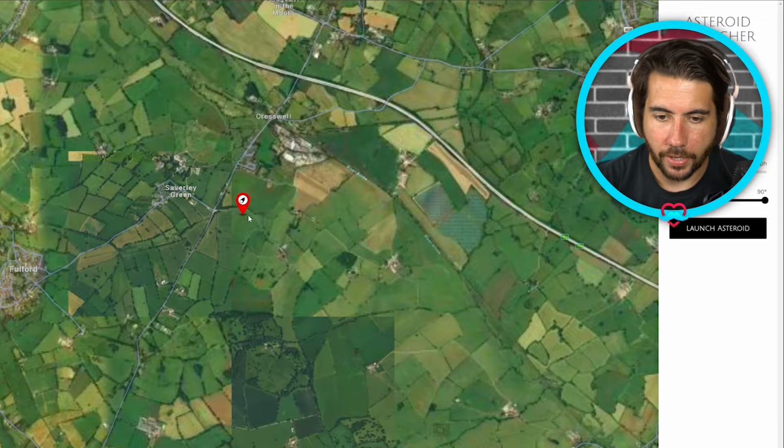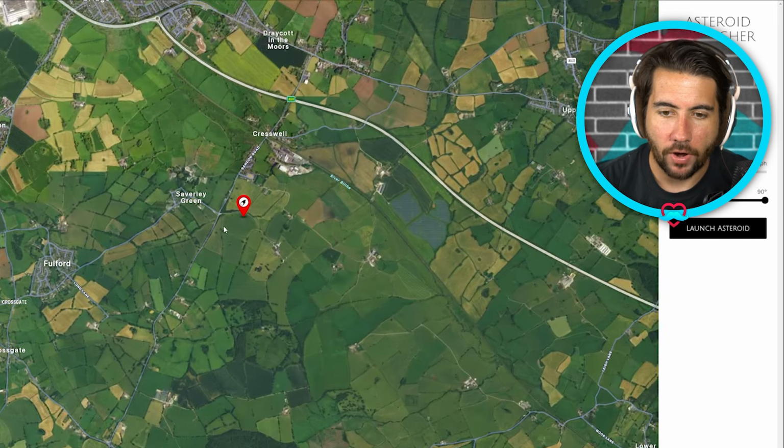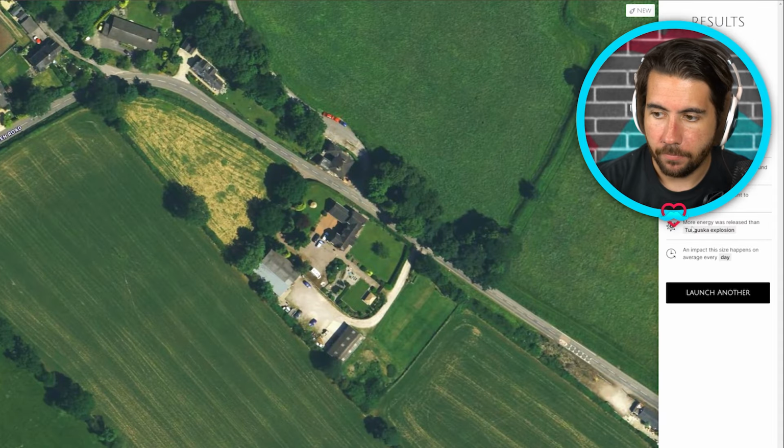Looking like, oh, yes, sir. Yes, sir. We are locking into the city of Draycott in the Moors, Slaverly Green, Fulford, Cresswell. And if you live in the closest house to this, appears to be this one, you're dead.